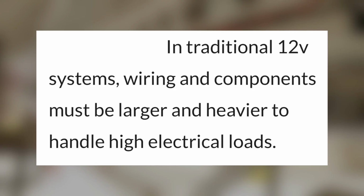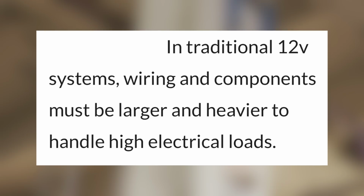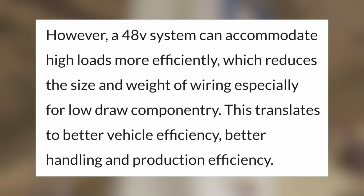Quote, "In traditional 12-volt systems, wiring and components must be larger and heavier to handle high electrical loads. However, a 48-volt system can accommodate high loads more efficiently, which reduces the size and weight of wiring, especially for low-draw componentry. This translates to better vehicle efficiency, better handling, and production efficiency."